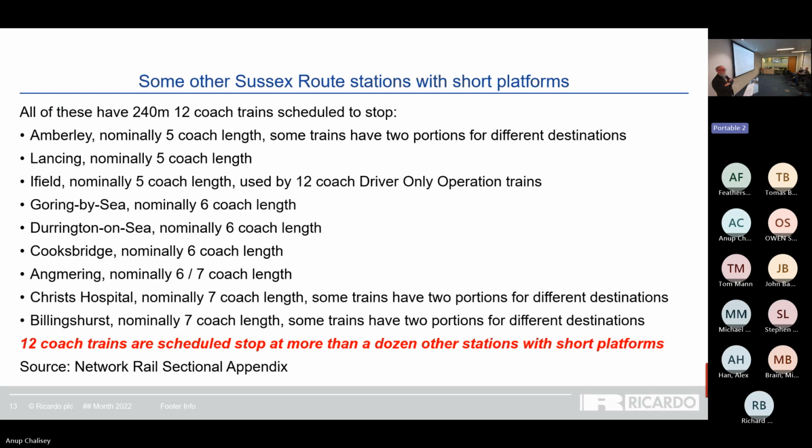Anyway, but we put the onus on the passenger, don't we, to get it right. I think that's a key point. We're putting the onus on the passenger to understand the message, to move down the train. Interestingly, the Sussex conductors on Southern regard this as a major part of their job.